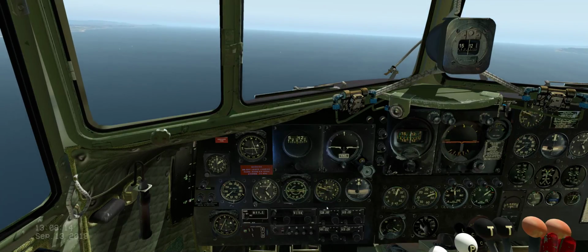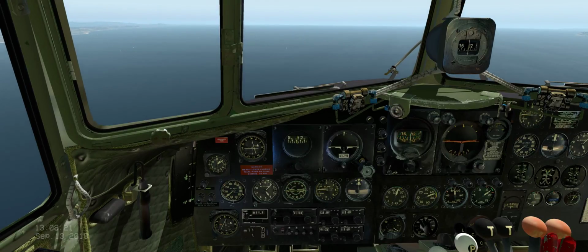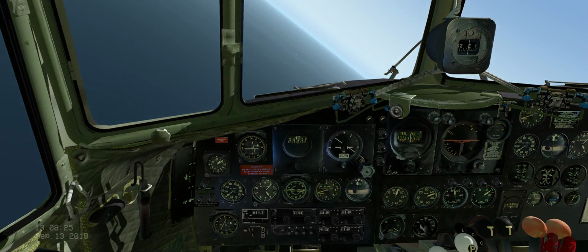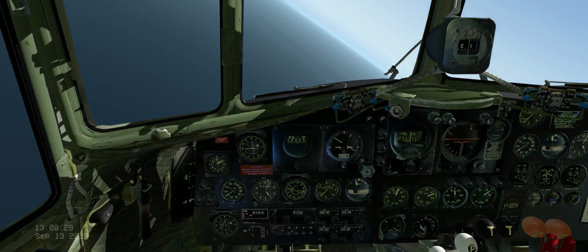4 Alpha Golf, contact SoCal approach 134.9. So, I'm going to have to hand fly this. 134.9, 124 Alpha Golf. 3 Delta Charlie, cleared direct Seal Beach, cross Seal Beach 4000, cleared ILS runway 20 right approach. Cleared direct Seal Beach 4000, cleared for the ILS 20 right approach, 3 Delta Charlie.